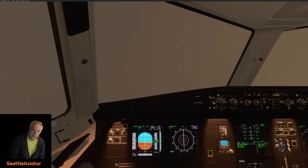I should mention that I have all users turned on, so anybody who is actively online can be in the skies of Seattle. Now, I have my settings to real world weather, but someone could be flying around with clear skies, and they certainly might be able to see me, but I can't see them.